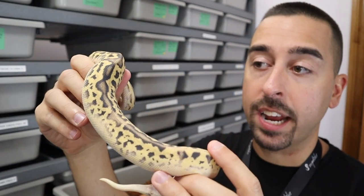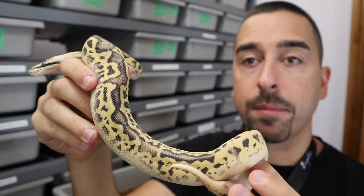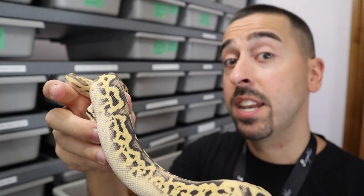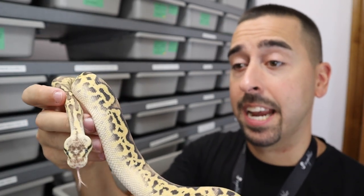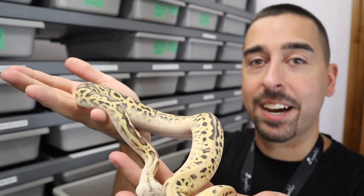I mean, even in shed, even cloudy, you can see all that amazing pattern, all the amazing color and how bright she is. Just a beautiful female. It's gonna be another awesome powerhouse to add to anybody's collection. So one more time, everybody, this is the Firefly Yellow Belly Leopard 100% Het Clown.